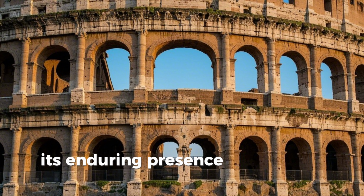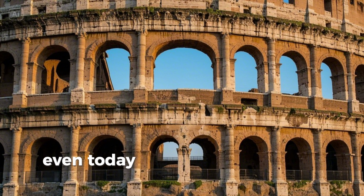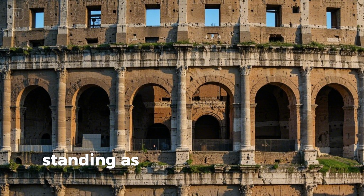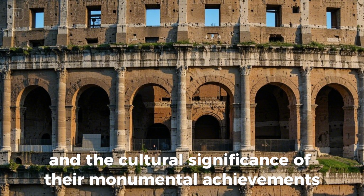Its enduring presence is a tribute to the superior engineering techniques and construction materials used by its builders. Even today, as modern engineers study its design, the Colosseum continues to inspire awe and admiration, standing as a powerful reminder of the enduring legacy of Roman innovation and the cultural significance of their monumental achievements.